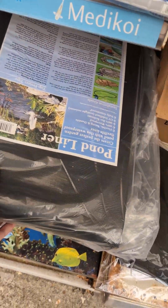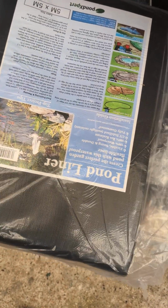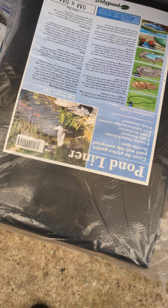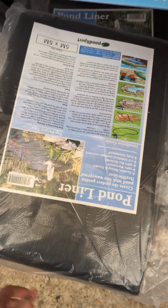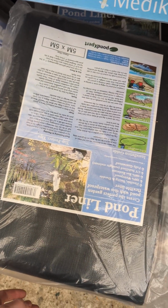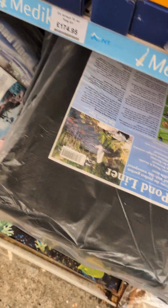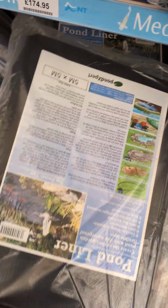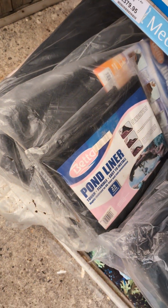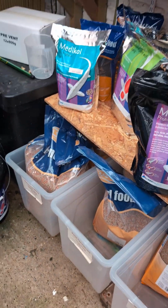Obviously we have liners, have these LDPE liners. These are really tough and resistant to tearing, so they're absolutely wicked, and they are so good on price, so cheap, and they still come with a long guarantee. I think they guarantee 20 years, these ones. We still have some PVC liners in as well. So there we go. Some more foods.